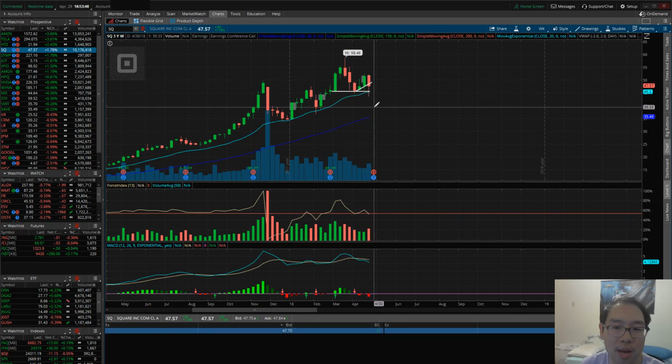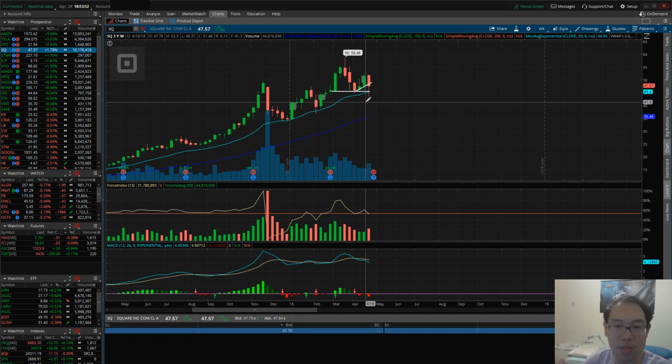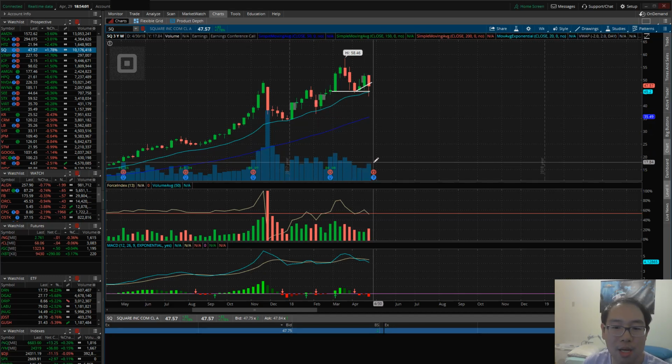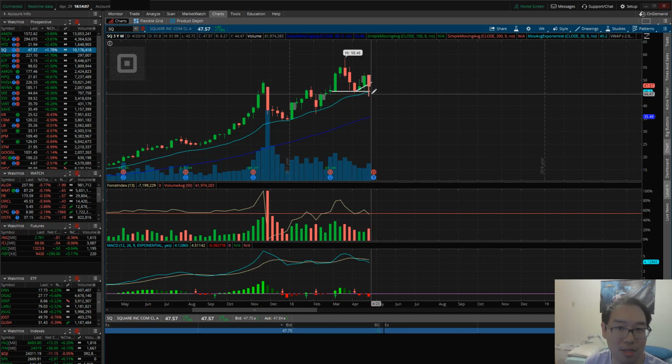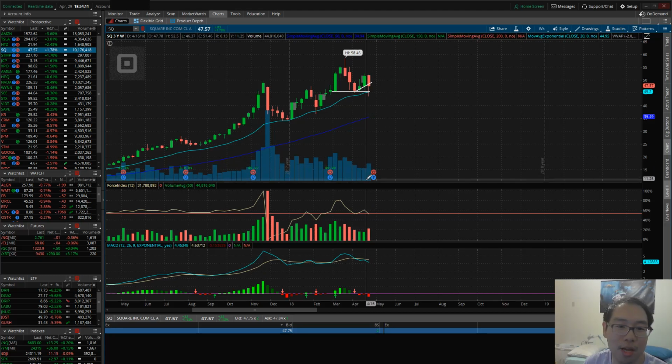So what does that mean for Square? Well, at this time, it's pretty much a watch and see. If you're in Square, it probably is a good price point that we're in, but earnings might shift this, right? We might form a big green candle. At the same time, we might go back and retest the 20 EMA. So this is just something to watch out for if you're in Square.